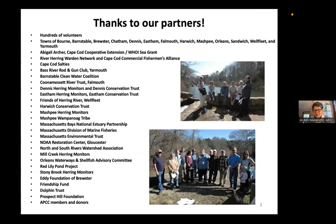Cape Cod Cooperative Extension, the River Herring Warden Network, Cape Cod Commercial Fishermen's Alliance, many organizations are conducting volunteer herring counts. Many of these we have helped to get their herring count programs underway, and a few had actually been the pioneers in doing herring counts in the mid-2000s, like the Cotuit... Cunamessett River Trust and the Three Bays Watershed Organization, which has now been replaced by the Barnstable Clean Water Coalition.